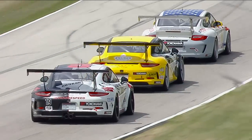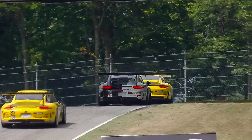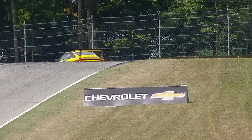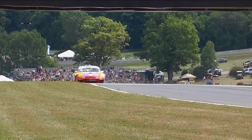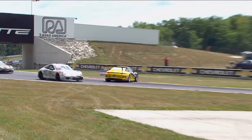Crackle of the gear changes on these cars. Now, what happened there is they're going up the hill. This is through turn 6. So already, right. Round she goes. So that was the 12 car that went around. Eduardo coming to the top of the hill at 6.